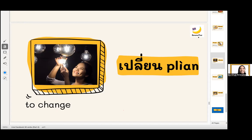Bpliian means to change. This person is changing the light bulb. Kamlang bpliian lod fai. See, he is changing the light bulb. Bpliian lod fai. That's fine, change state, train. Lod fai means the light bulb. Okay, lod fai, lod. Bpliian lod fai.